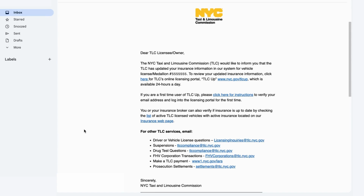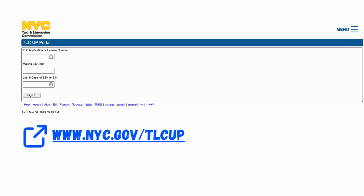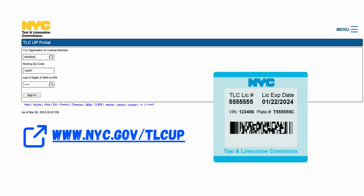number. Click on the hyperlink attached to the word "Here." If you didn't receive an email from the TLC, you can still access this hyperlink. Once the new screen opens, enter in your FHB license number. Remember, this is not your TLC plate number, but the vehicle license that usually begins with the number 5, listed on your blue base sticker.